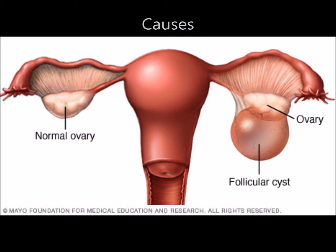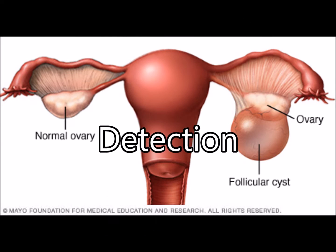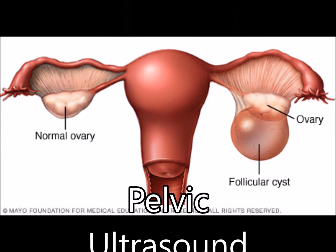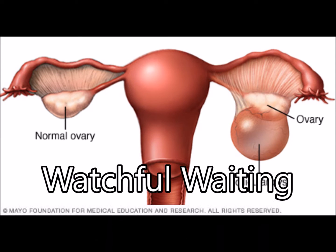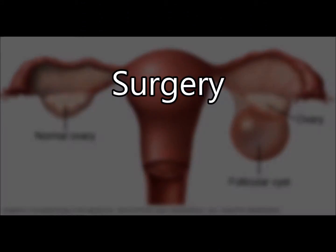Causes. Most cysts develop as part of the normal functions of the menstrual cycle. These cysts are known as functional cysts. Ovarian cysts can be detected by a pelvic examination or pelvic ultrasound. Fluid-filled cysts are unlikely to be cancerous. Those that are solid or mixed in composition require further analysis for cancer detection. For treatment, your doctor may suggest watchful waiting, birth control pills, or surgery to remove the ovarian cyst.